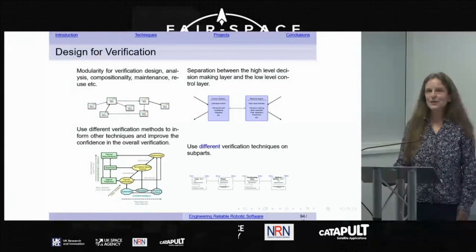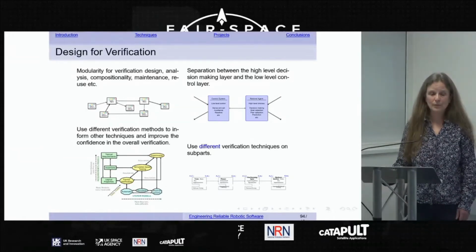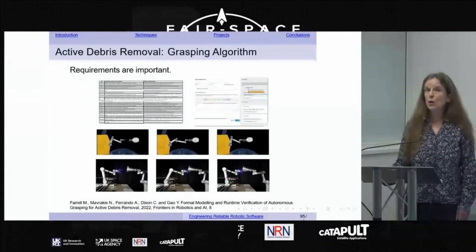And last but not least, again, some modular verification. We were calling this heterogeneous verification. We'll need to use different verification types on different systems. So I think there we've got an example of a vision system, and probably we want to do software verification there. We've got a planning system, and we'd like to do some formal verification of that. We want to verify the different components using different suitable techniques and put those verification results together to verify the system as a whole. So this is some of the projects we were looking at.